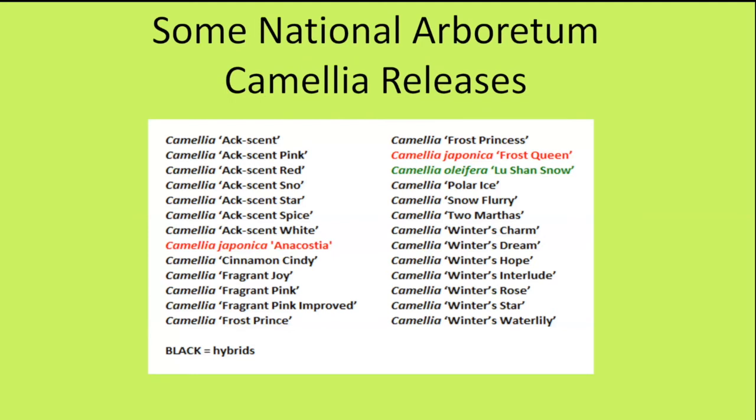So here are some of the National Arboretum releases. I had trouble finding lists of these. On the left are ones that Dr. Ackerman created that had scents, which I don't think really went over that well. But on the right are some of the hardy ones he created. Notice those names in them. They have all those frost and winter and snow and ice, and kind of give you the idea they're going to be extra hardy. And all the ones in black are hybrids. So hybrid meaning cross between two species.